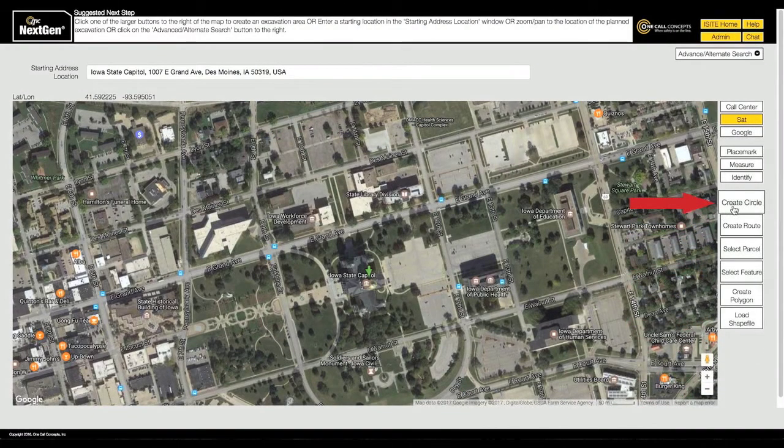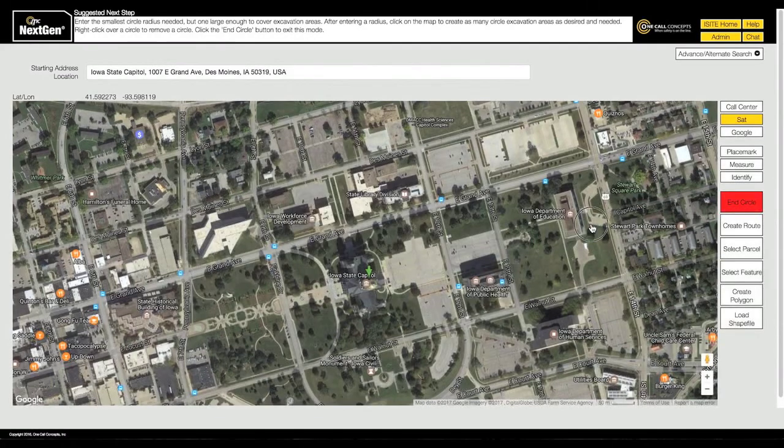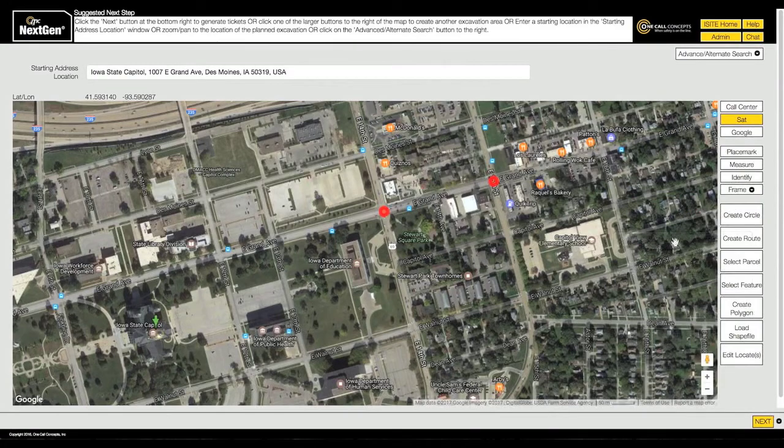The Create Circle tool allows for the placement of one or more circular excavation entities. Click the Create Circle button and enter a radius when prompted. This will determine the circle's size. With the Create Circle tool active, click the map where you would like to place your first circle. You can continue clicking to place more circles on the map. To leave Create Circle mode, click End Circle.